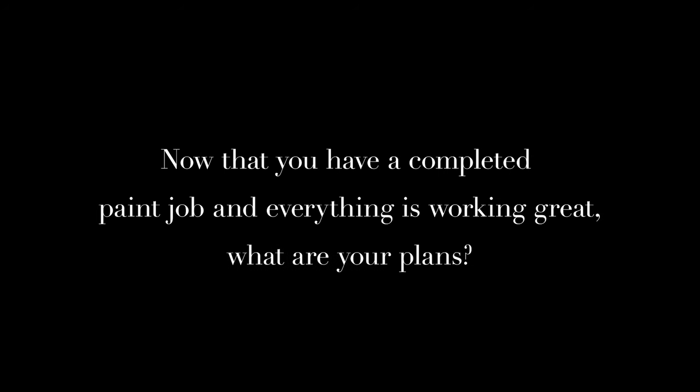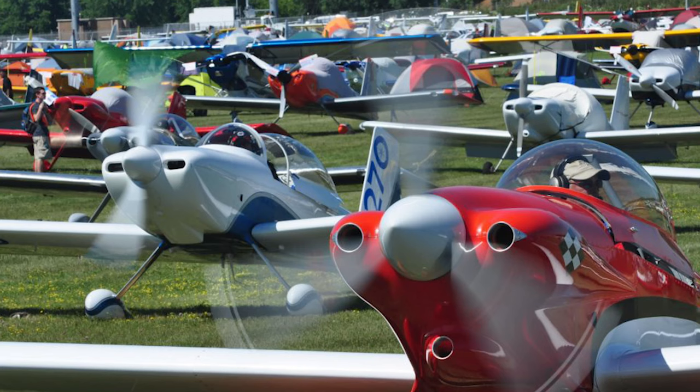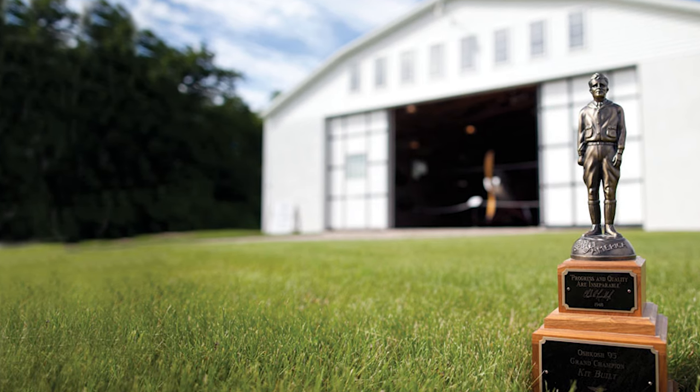Now that you have a completed paint job and everything is working great, what are your plans? Well, we really want to fly to Mecca, which is the Oshkosh, Wisconsin fly-in, and see if we can get it judged and maybe bring home a trophy with it.